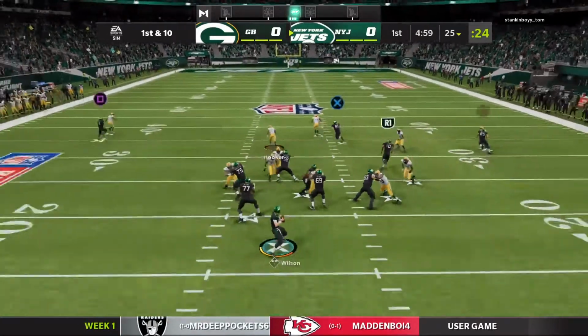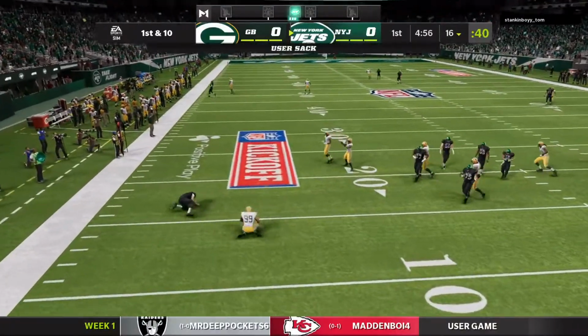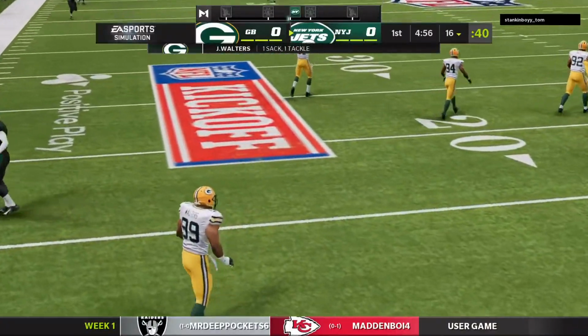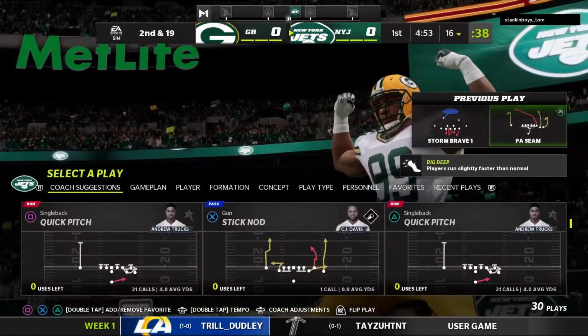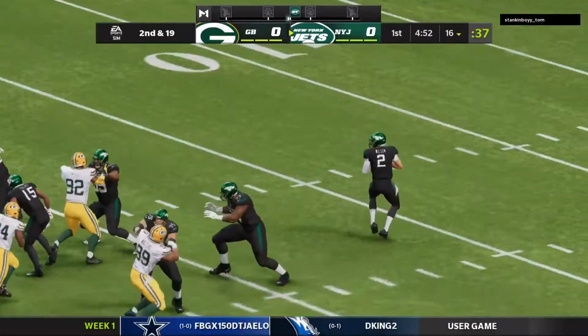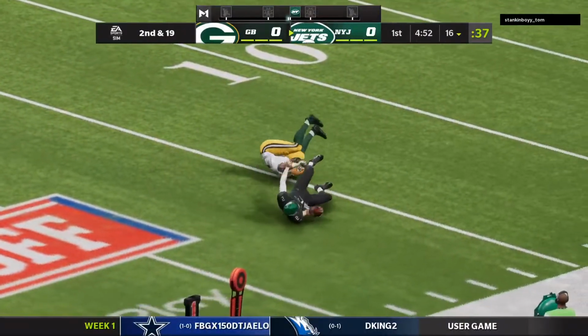Play action. It's Wilson, rolling to his left, and he can't get rid of it. He's taken down. That one will set him back nearly 10 yards here on first down on the sack. How about the defense there trying to set the tone on the very first play of the game?